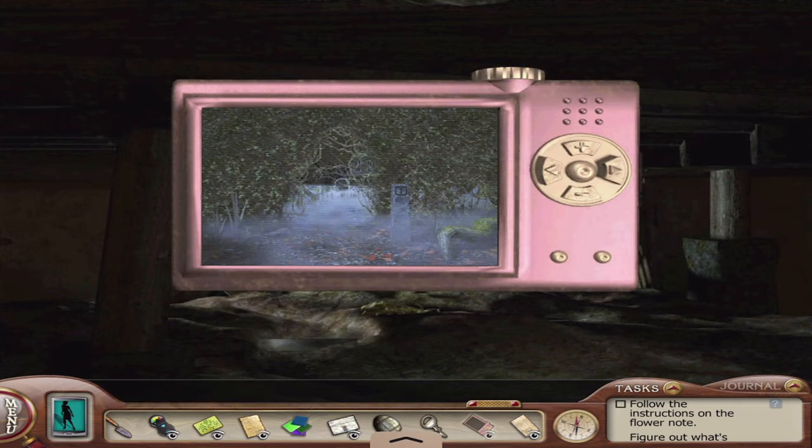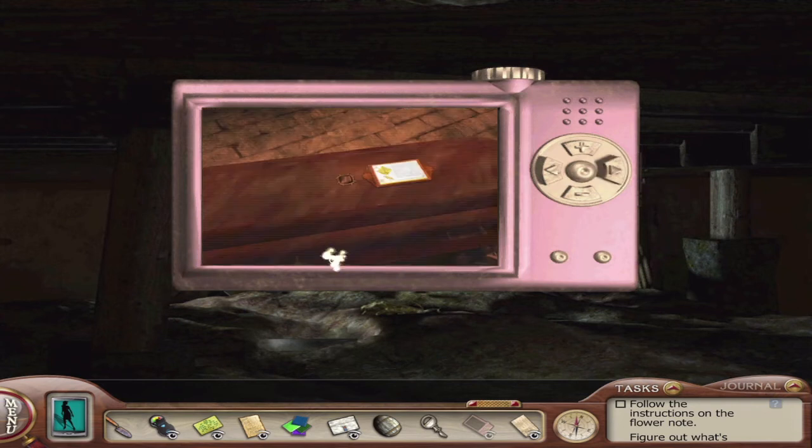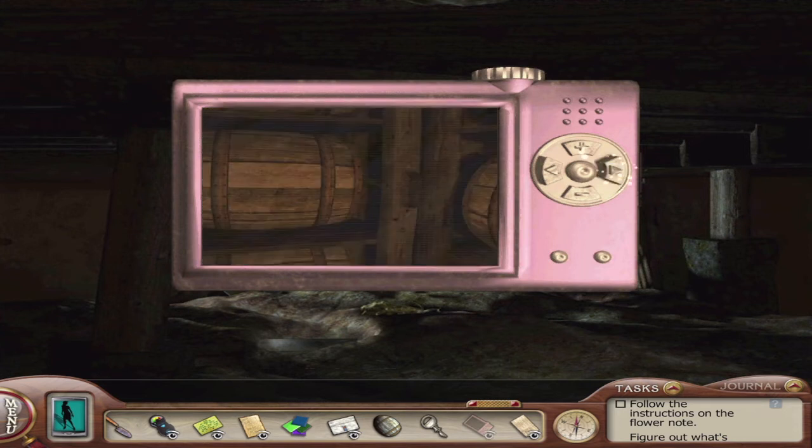Let's look at the camera, because we did go through these photos real quick, but I didn't give it a good look. And it looks like we're already out of time, so I'm just going to look through these pictures real quick. It looks like there's a pathway past that little post that we found early in the game. Hello, Herium. I don't know why she took a picture of that. A casket? What the heck? Yeah, we already found that mound. We're already aware of that.